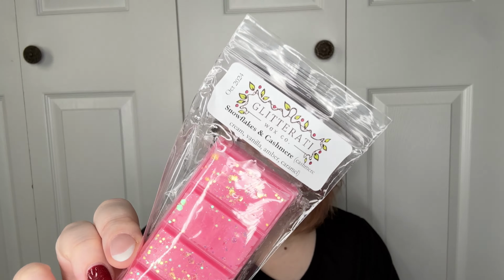Snowflakes and cashmere: cashmere cream, vanilla, amber, caramel. The cashmere is definitely here in this one. A little bit of caramel and a little bit of amber also make up this scent. I'm not really getting anything that smells like vanilla though.